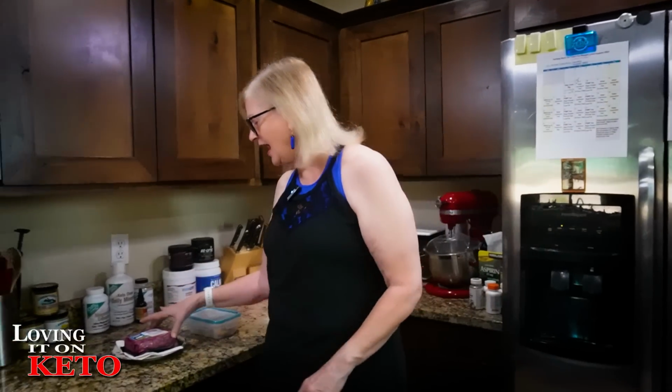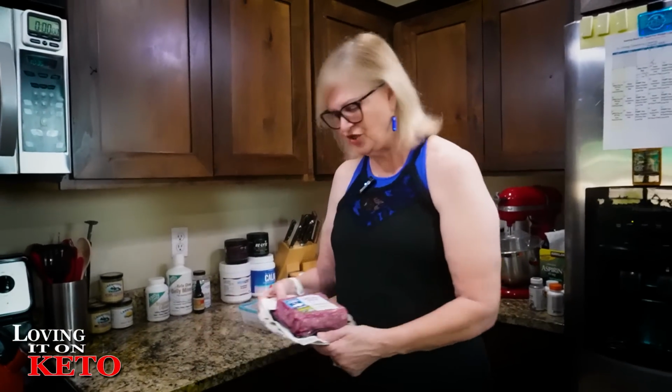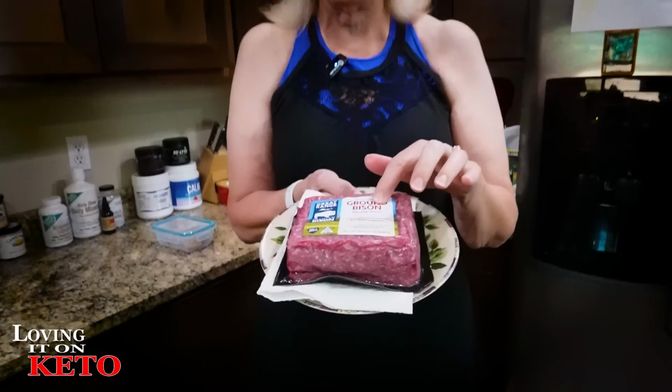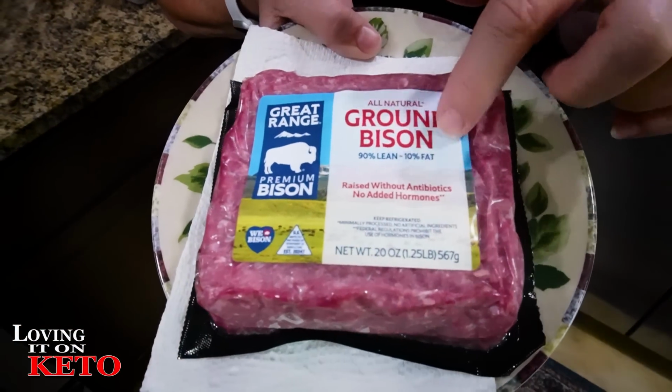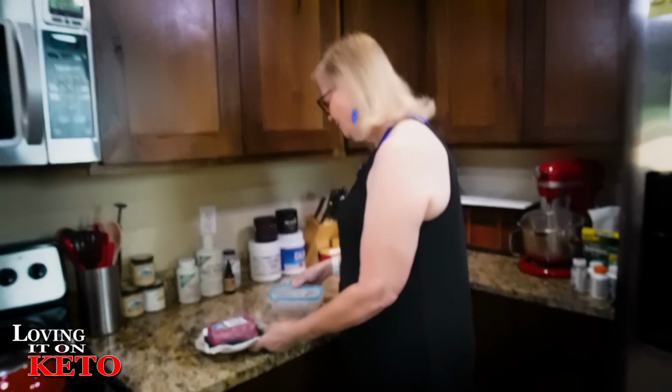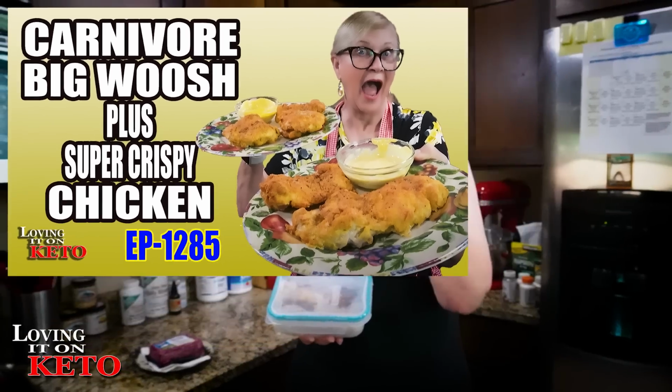Now, I have ground bison, which is 90% lean, 10% fat. This is what we're eating today. We're going to split this and have 8 ounces of it, and then we're each going to have one of my chickens, which is a boneless, skinless chicken breast that I made with carnivore chicken flour. You guys can go see that video. Harry will post it at the end to see what I did to cook this.